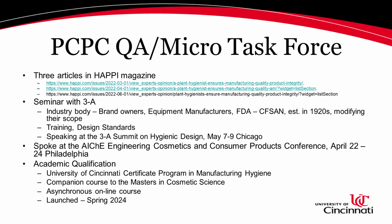Then, as I say, I spoke at the conference and we talked about this academic qualification. We knew we had lots of experience. People like me had gone through contaminations. They're not pretty. They're high pressure. They're expensive, and we wanted to do the best we could to pass that knowledge and experience on to the next generation of people coming into the industry, to give them a faster start to prevent these things in the future.